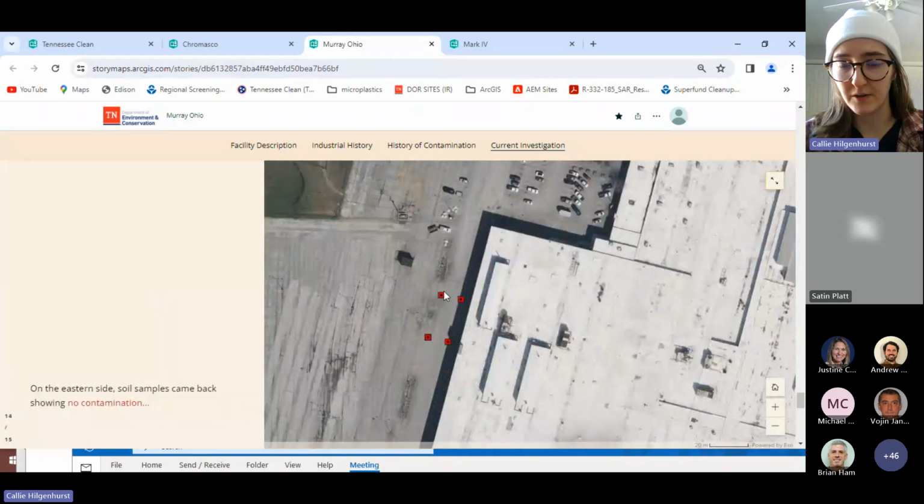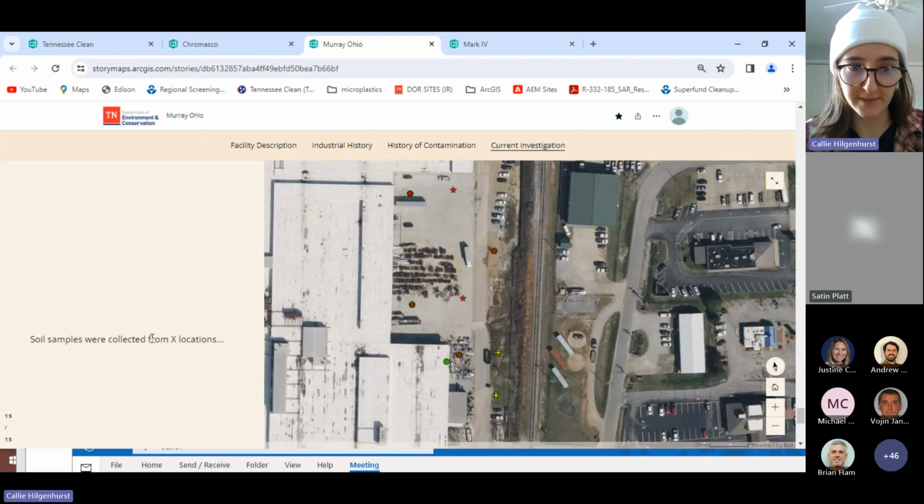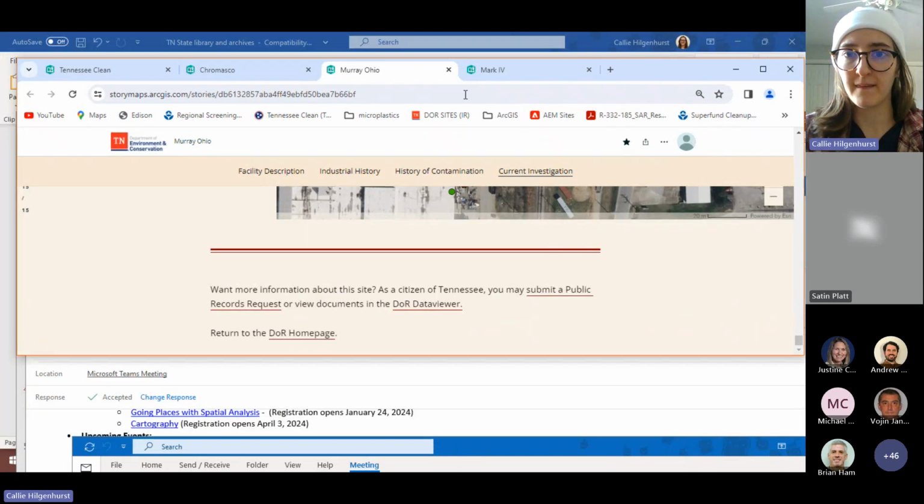Once we get those results back, we've only sampled in 2 areas of the building so far because the owner wants to do some construction. So depending on what those say, if it's not important, then I probably won't mention it. But right now, that's the only data that we're expecting from the site. And again, at the bottom, we have what you'll want to see as a Tennessee citizen. If you want more information, here's how you can find more information.